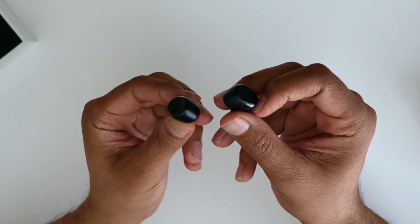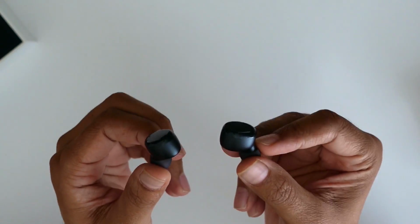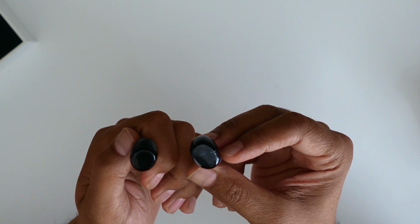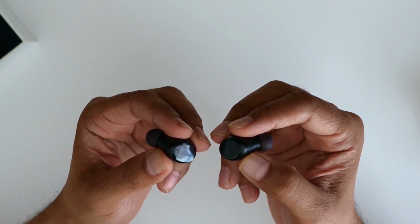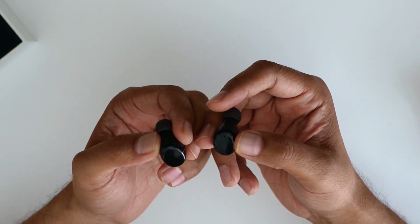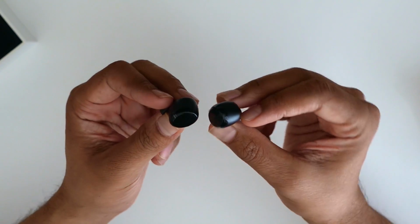So the earbuds themselves, they're a normal oval shape. They're actually small, surprisingly small. I would say they're 2/3 the size of the Sony XM4s. And they're extremely light. I can't believe how light they are. I can imagine wearing these all day or even at the gym and not having it bother me after wearing it for a long period of time.